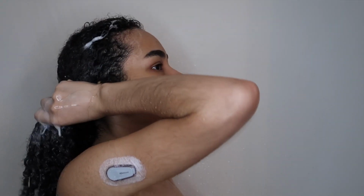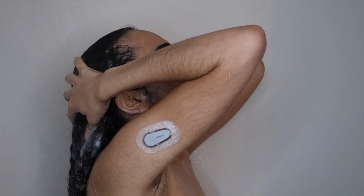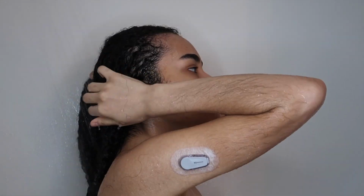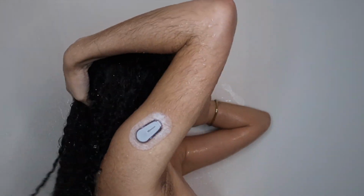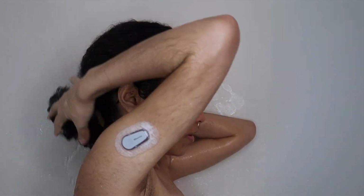Now I'm just rinsing out my hair using cool water, and while I rinse out my hair, I feel a cool sensation, like a minty sensation on my scalp, which feels so comfortable. It feels like I'm in a spa, and I love that.